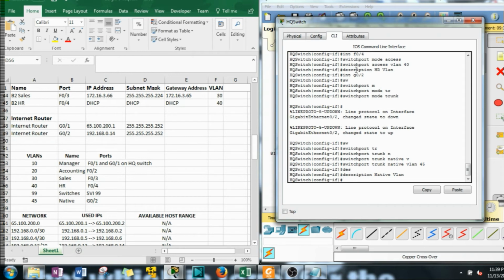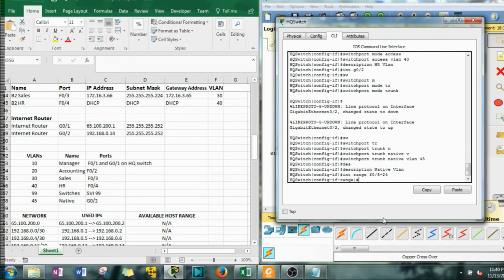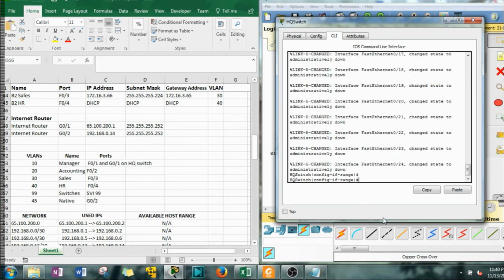Now, another thing about securing these lines is we want to shut down any lines that we're not using. By default, switches have all their interfaces up. So let's give the interface range, and this is F0/5 through 24, since there's 24 ports total. Enter, and we're just going to shut them down. Those are all shut down now.